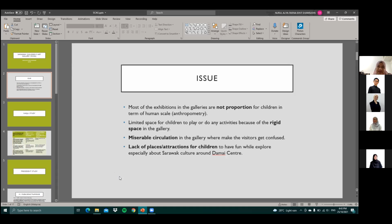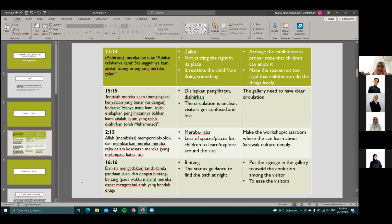In around Damai Central, there is no specific place for children to play while learning about the culture. So you are going to be the place that will provide that. So I think from 16 is where you see this tanda, betul tak? Tengok tanda tu tak ada. They don't have it. And how are you going to do it? Based on tanda-tanda yang ada.